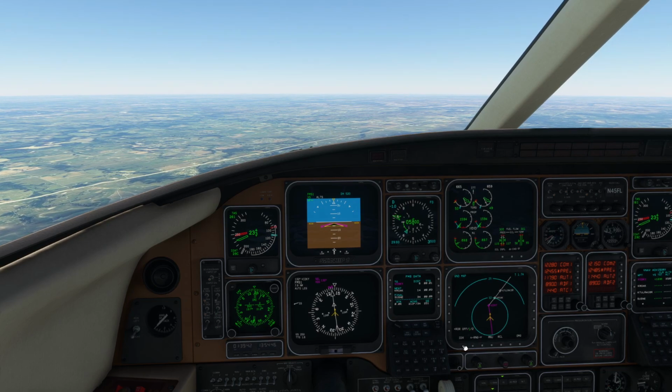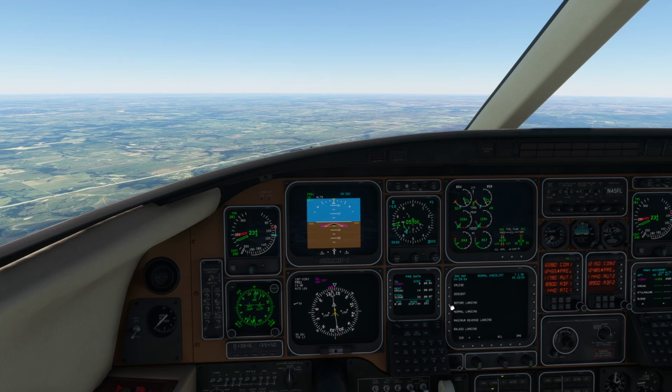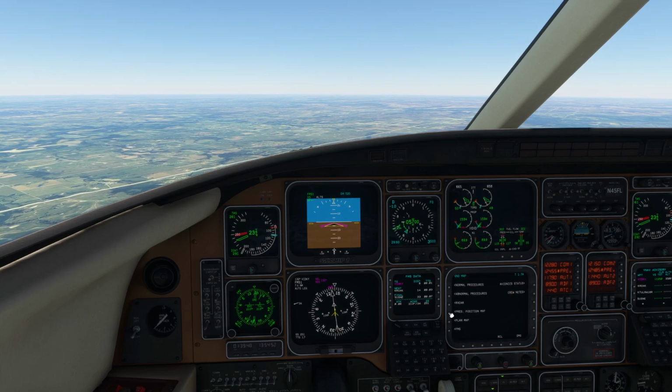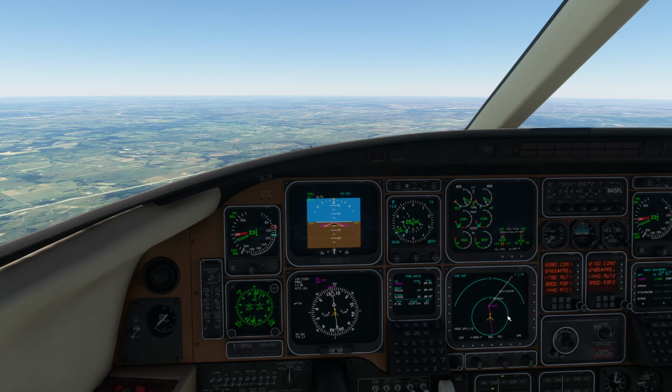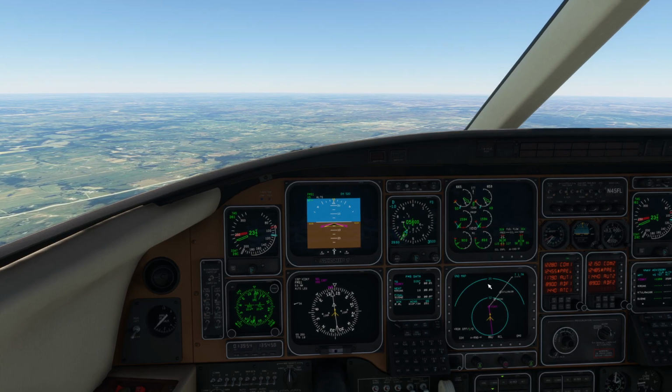I believe we have an approach and then a landing checklist. Descend before landing. No, it's before landing, so we'll wait a little bit to run that. Once we get established on profile after CROAK, I'll run that checklist.